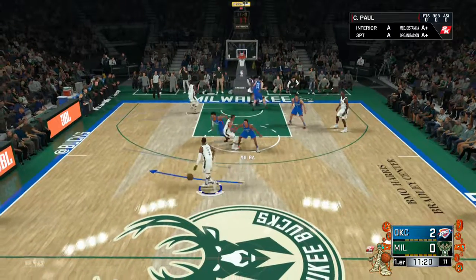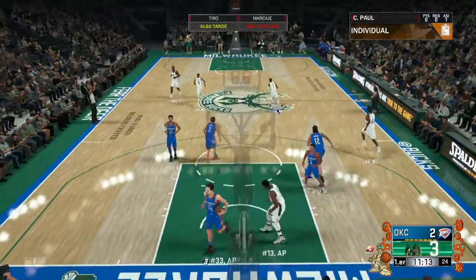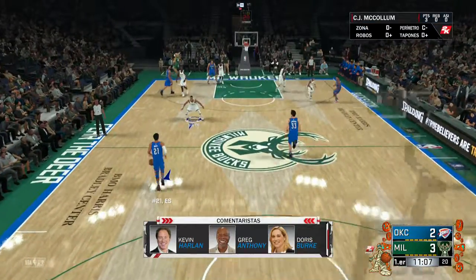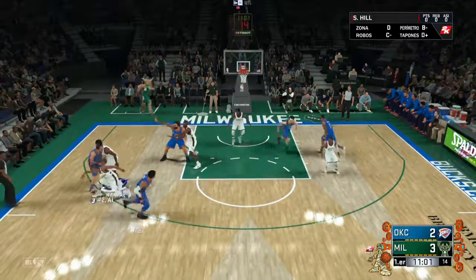They set the pick. McCollum with the screen on Teague. Fires for three. And McCollum is good for three. McCollum's got his first 3 points of the game. And on Halloween night, we get our first treat. Should be fantastic. I'm looking forward to this one, Doris.